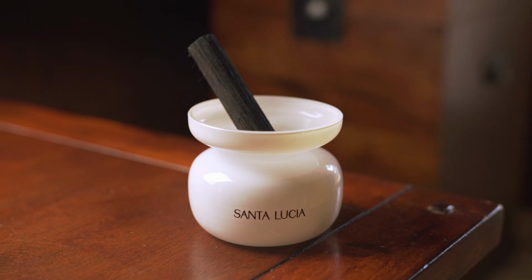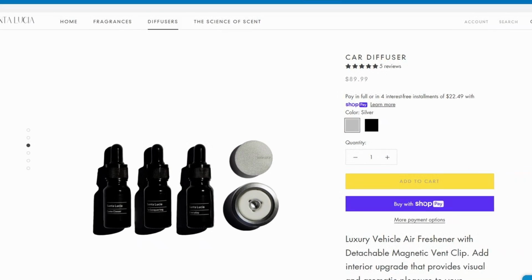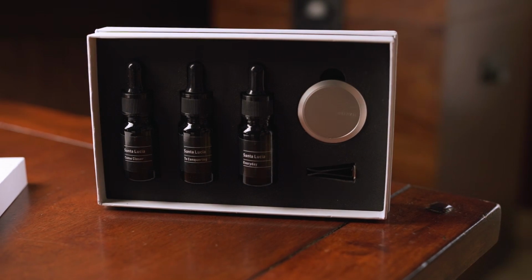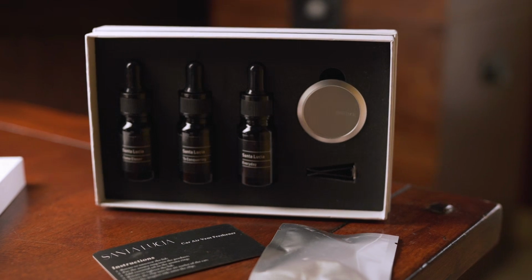And of course, they also offer the car diffuser for $89, and this is a great addition for the line. I don't always find car diffusers in fragrance lines, but I think it's a great addition to have. This comes in 2 different colors, silver and black. The set offers all 3 of the fragrances in the line, and it doesn't require any plugs or batteries.